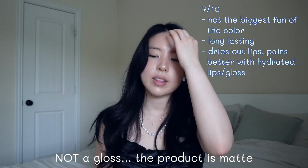So I would recommend the product if you guys like luxury lip glosses and everything. I just personally don't like the color that I just happen to get.